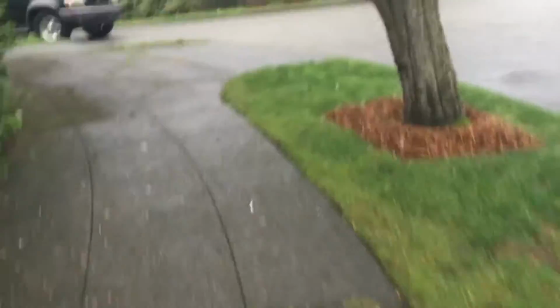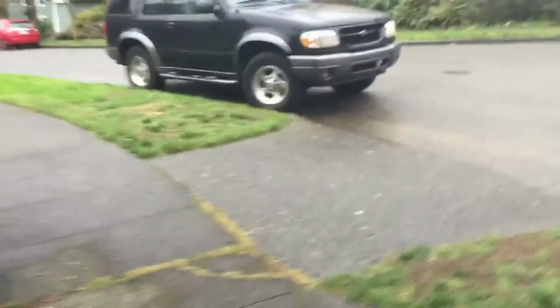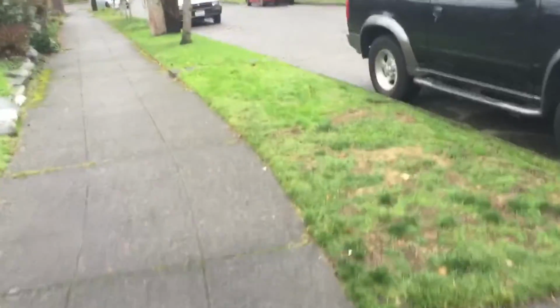I'm gonna hit this front yard here. Hit these little parking strips. And also, I got a bonus, another bonus. You believe that? This is quite a day. I also have access to hunt this property right here too. So I'm gonna check it out. I'll get back with you guys.